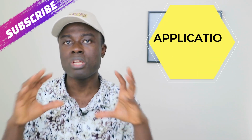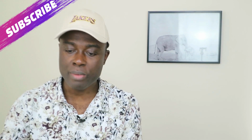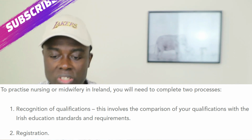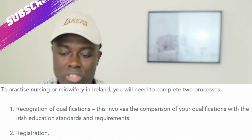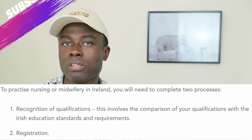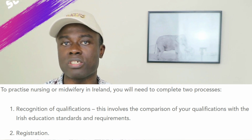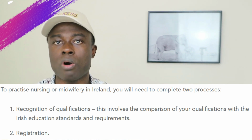Now, let's go through the processes of applying to the NMBI. Guys, to practice nursing and midwifery in Ireland, you need to go through a two-step process. The first one is recognition of qualifications, and this involves comparison of your qualifications with the Irish education standard and requirement. So you remember, as part of the requirements, I spoke about a transcript. I spoke about your school filling this form that you need to upload. I also spoke about your qualification certificate. They will be reviewing all these documents. Okay, so this is the first part of the process.